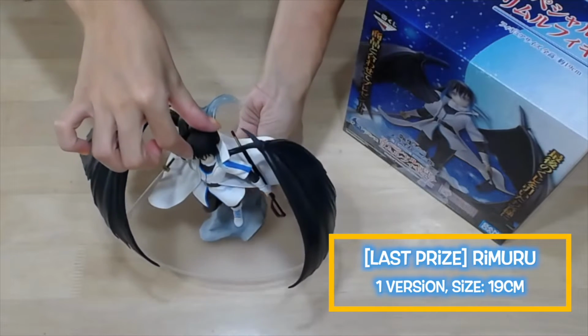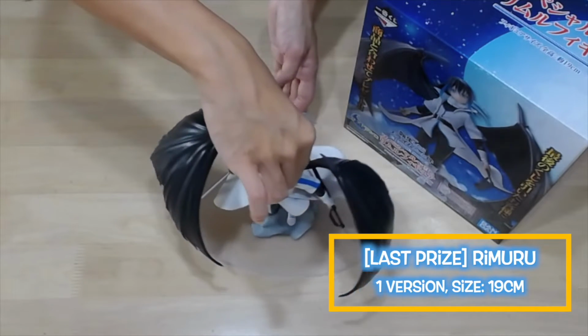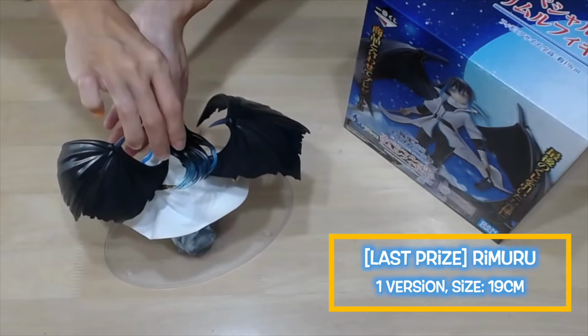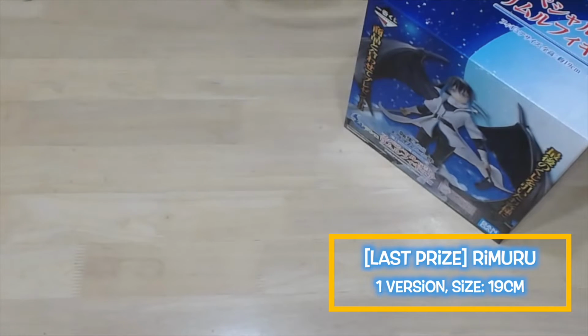The changes are not subtle at all. It's not like a different shade or something. It's really a different color altogether. So take a pick, take a pick. Depends on what you like. You can actually aim for the last price or either the A price.